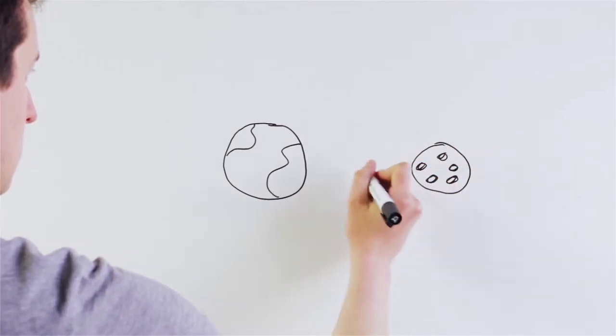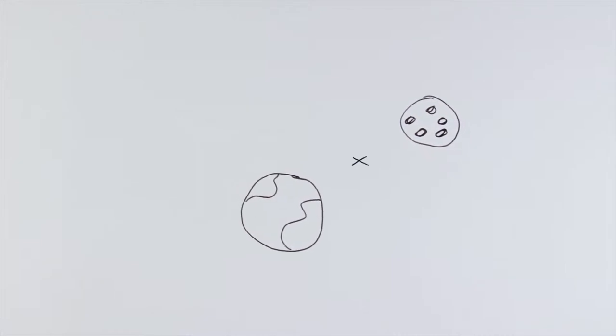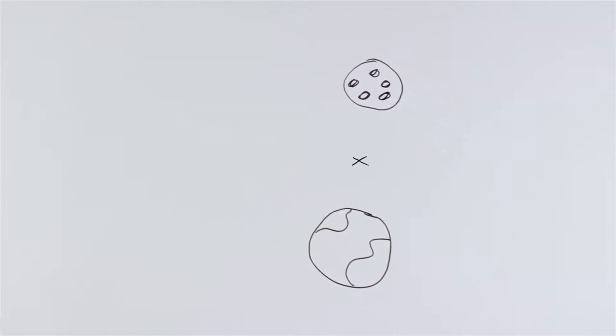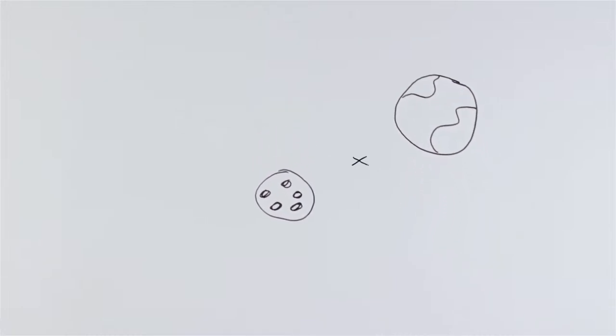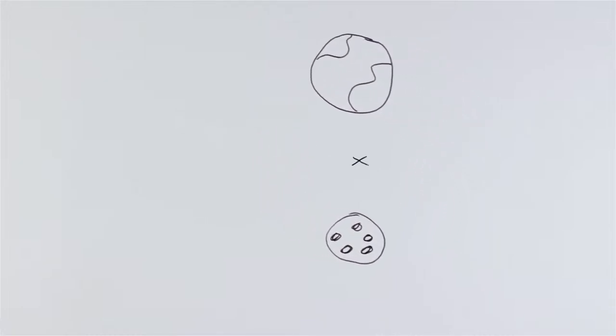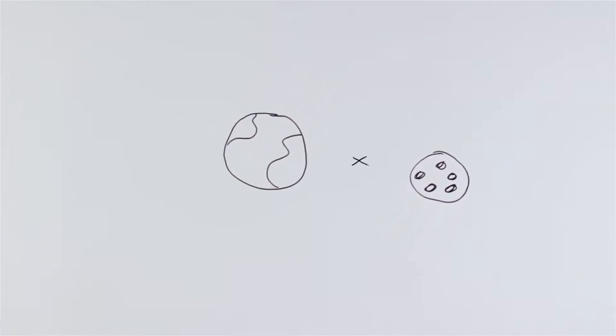There is a common misconception that the Moon spins around the Earth, but actually these two heavenly bodies are spinning around each other, like two figure skaters holding hands whilst dancing on the ice. One spin, or orbit, takes about 27 days, which is how we get our calendar month.